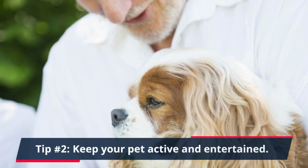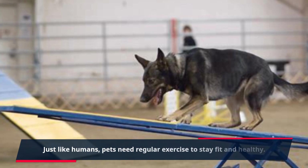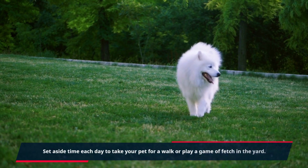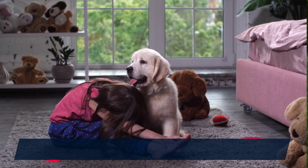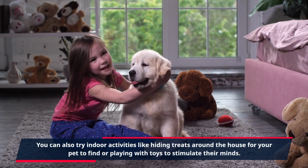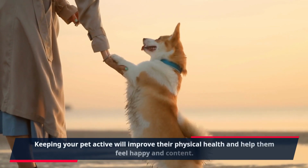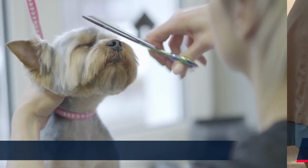Tip number 2, keep your pet active and entertained. Just like humans, pets need regular exercise to stay fit and healthy. Set aside time each day to take your pet for a walk or play a game of fetch in the yard. You can also try indoor activities like hiding treats around the house for your pet to find or playing with toys to stimulate their minds. Keeping your pet active will improve their physical health and help them feel happy and content.